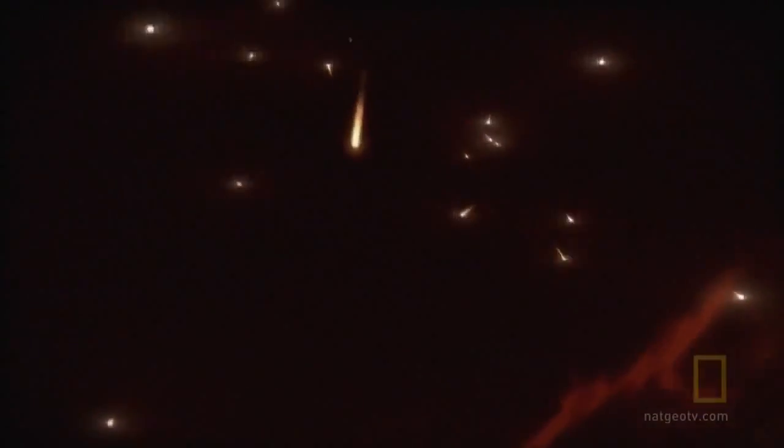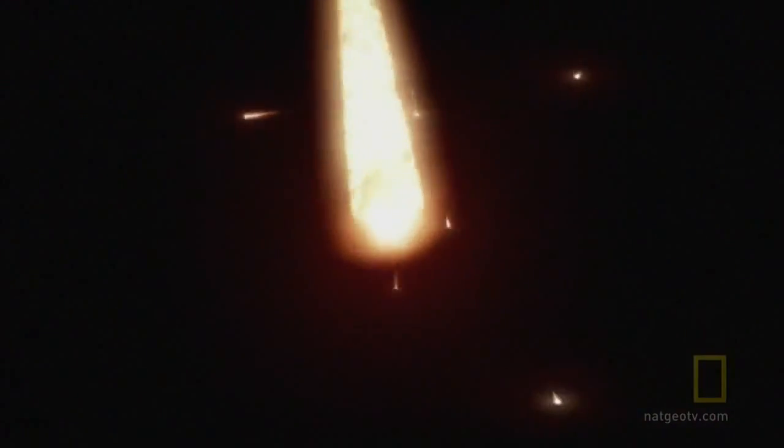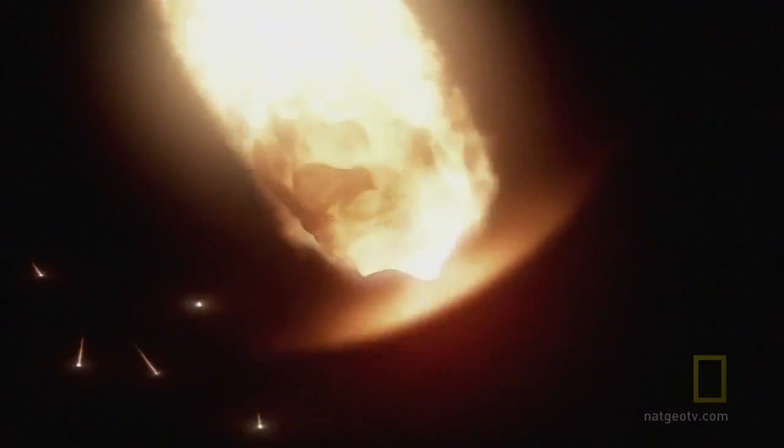Billion years ago, a hail of meteors attacked the Earth. It's debris left over from the solar system's formation. Inside the meteors are crystals that look like grains of salt. And inside the crystals are minute droplets of water. These deadly missiles could contain the vital ingredient for life on Earth.